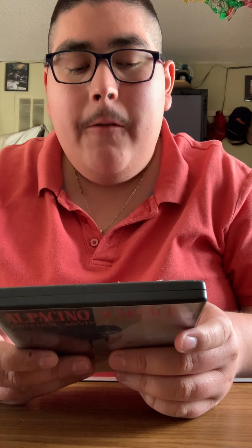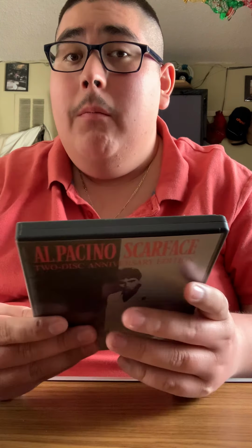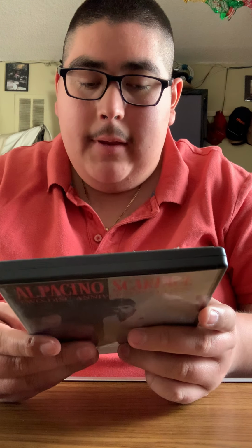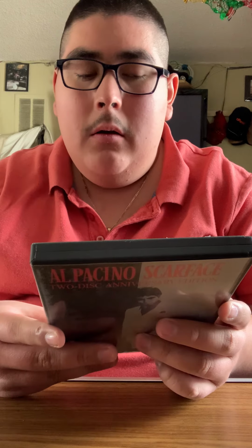So the second disc has Def Jam presents origin of hip hop classic, Scarface the Rebirth, Scarface acting, Scarface creating, and Scarface the TV version. Deleted scenes are not mentioned in the film and not included. It was released in 1983. It has English, Spanish, and French, and Dolby Digital. It's a Region 1 DVD. It's rated R, not PG-13.